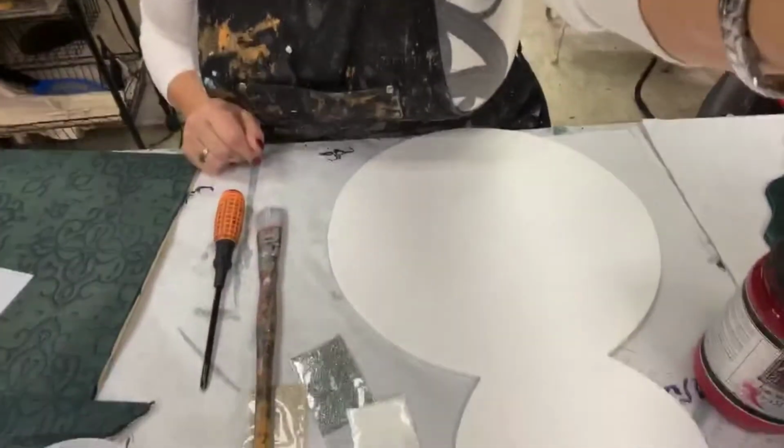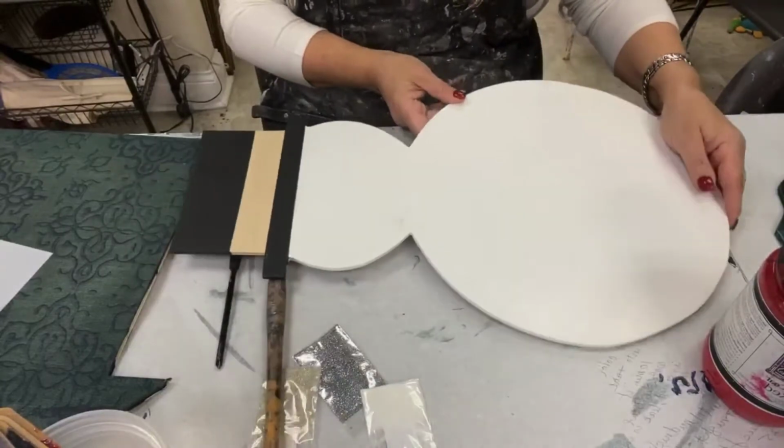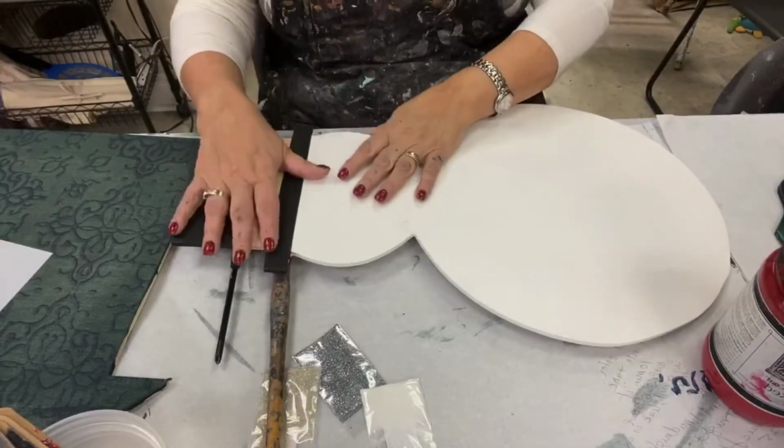Now that I have announced what's going on, pulling up my sleeves, let's dig into our projects. I'm going to angle down so you can see. This is our snowman cutout, and as you can see, I've already painted some colors on here.